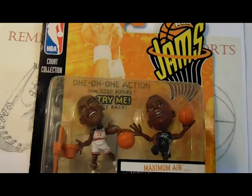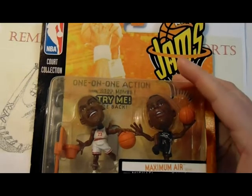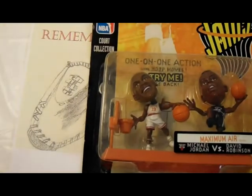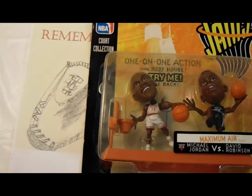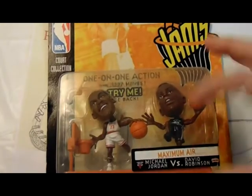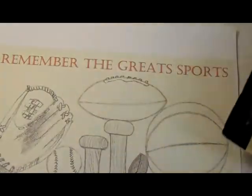So she, of course, didn't know anything about it, so she had to call her husband over, and she said, hey, will you take $5 for this one? He's going to buy this other one. And they're like, yeah, that's fine. $5 is fine. So I said, sold. No hesitation there to get David Robinson, especially with Michael Jordan.